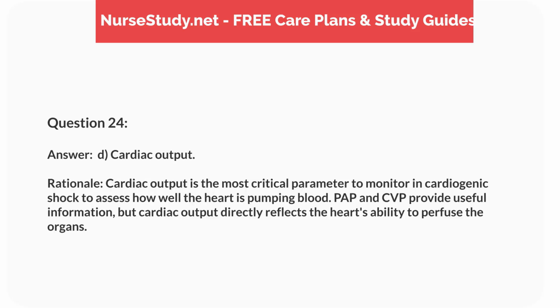Cardiac output. Rationale: cardiac output is the most critical parameter to monitor in cardiogenic shock to assess how well the heart is pumping blood. PAP and CVP provide useful information, but cardiac output directly reflects the heart's ability to perfuse the organs.